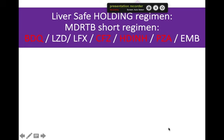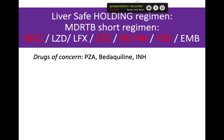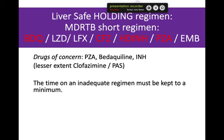For patients with DRTB, the short regimen, this is the kind of thing you'll probably also look up. It gets a little bit more complicated, but you can see the drugs that we're concerned about are our PZA and our high-dose INH, and to a much lesser extent your clofazimine. But bedaquiline is one of those dark horses where we simply don't know. We did not have enough phase 3 trials when we rolled it out under the compassionate use program, and therefore we tend to try and be a little bit careful with our bedaquiline.